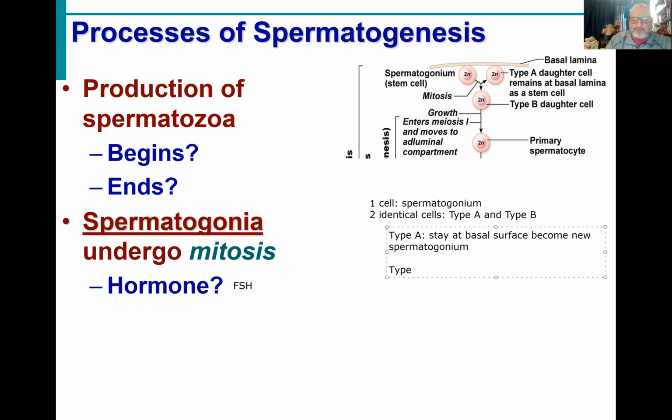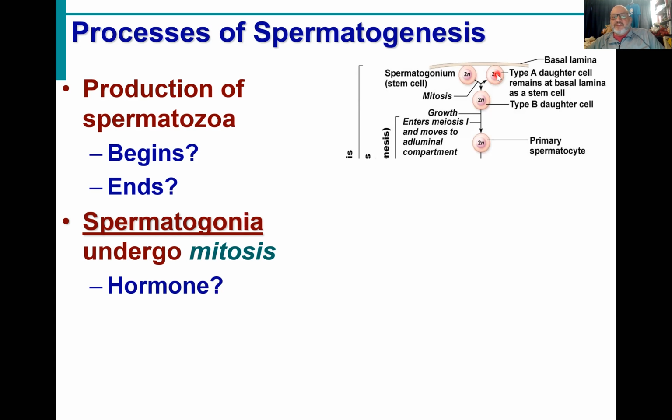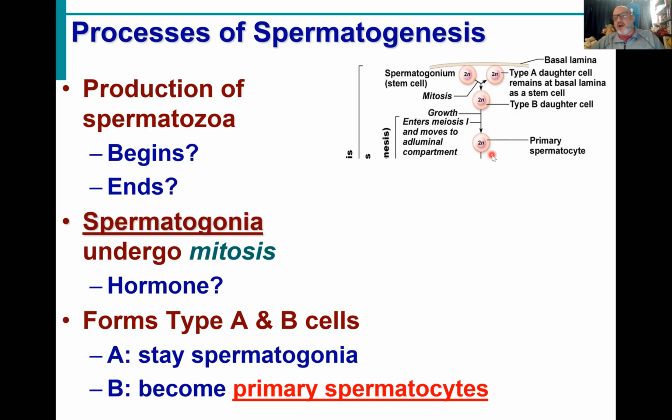However, notice the type B cell starts migrating inward. And as it migrates inward, it undergoes a change and prepares to undergo meiosis. And this type B cell becomes our primary spermatocyte. So our primary spermatocyte is that newly divided type B cell that is getting ready to undergo meiosis. And that's what we see here nicely in this illustration: our spermatogonium undergoes mitosis, forming a type A cell that stays a spermatogonium, and the type B that starts migrating inward and becomes our primary spermatocyte.